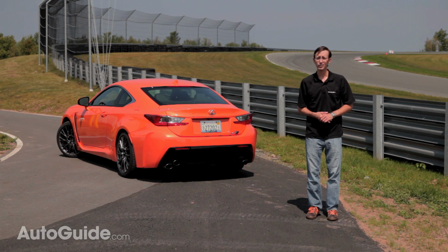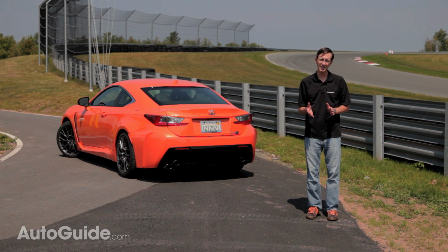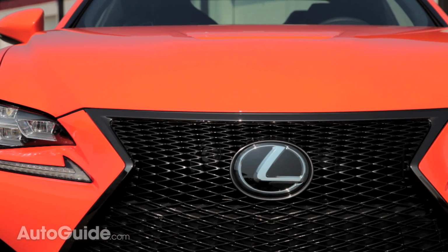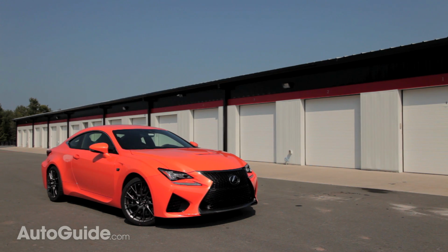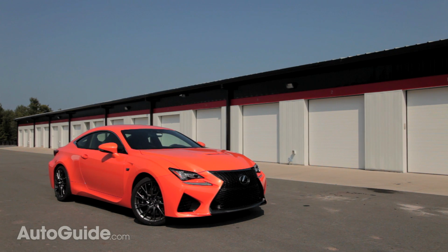This thing is a blast to drive on the street, and it's even more entertaining on the track, but is that enough for Lexus to compete in this highly contested segment? I think we're going to have to wait and see, but I believe all the right ingredients are there.